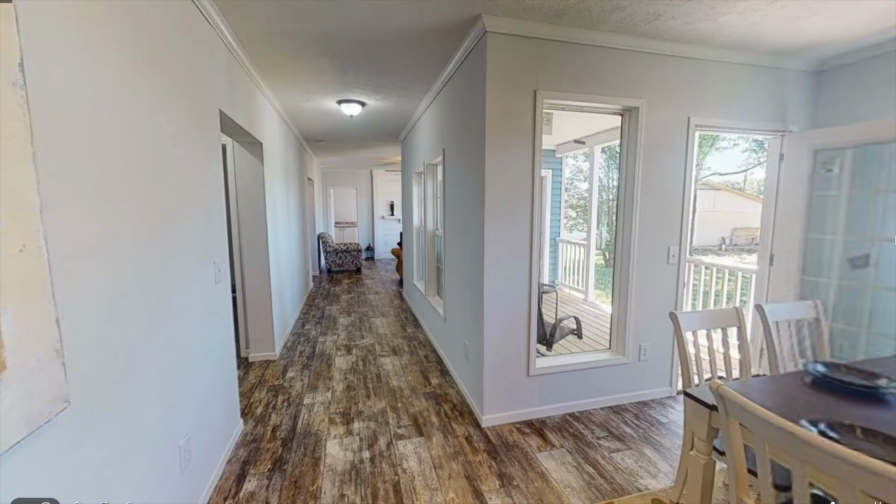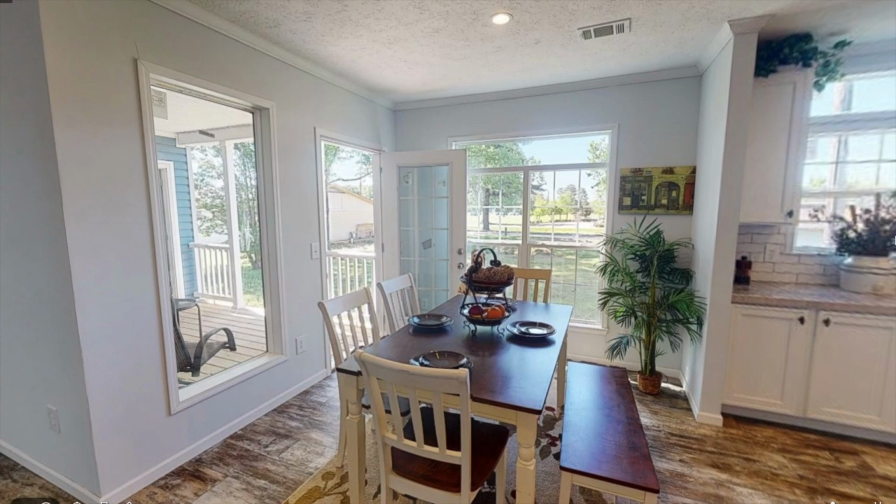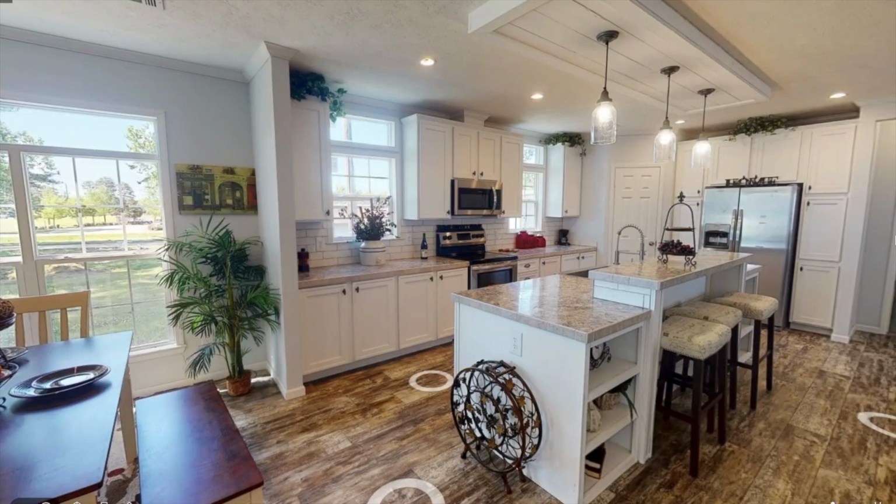So what I really like about this home is how much natural light and windows are over here in this area by the dining room and plus down the hallway.